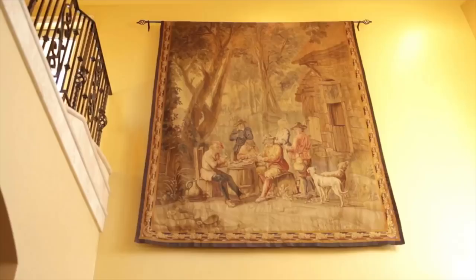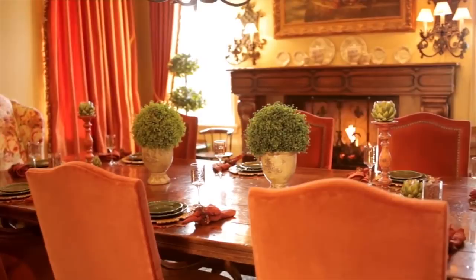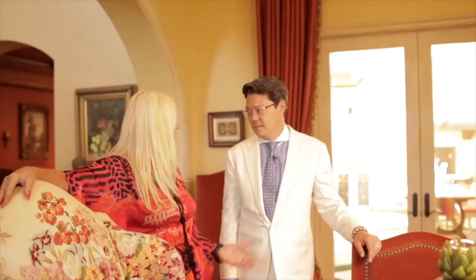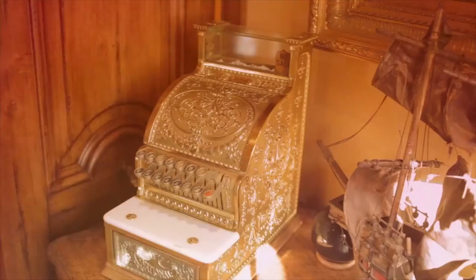Linda, this is such a sumptuous dining room. I mean, this beautiful French chandelier, this huge table, and the gorgeous mahogany fireplace. Do you actually entertain in here? I do, actually. We've had huge Thanksgiving dinners with all of the family, maybe up to 14 people. And sometimes just me and my girlfriend sitting here tasting wine, feeling like we're great because we're in such a fabulous room. Well, great people and a great room.